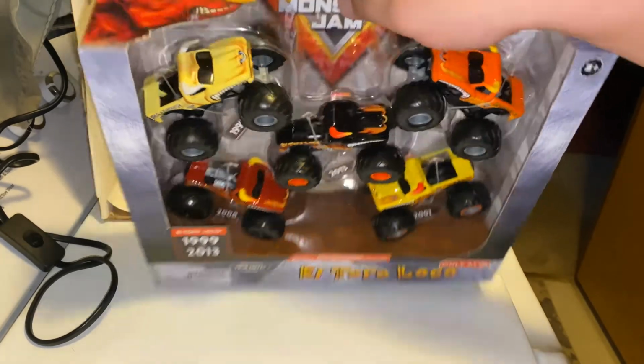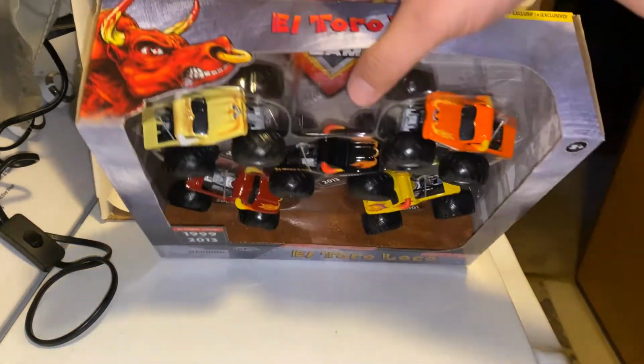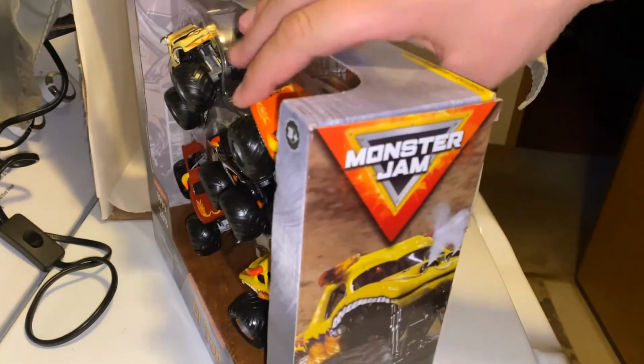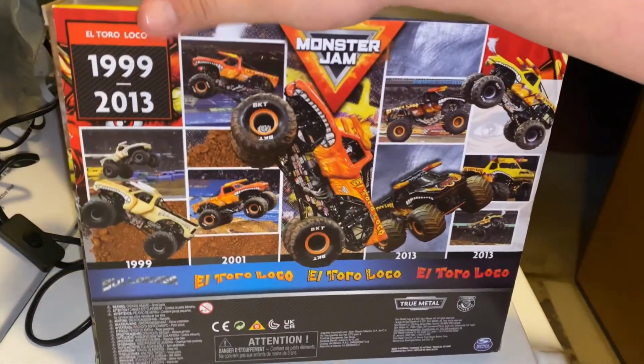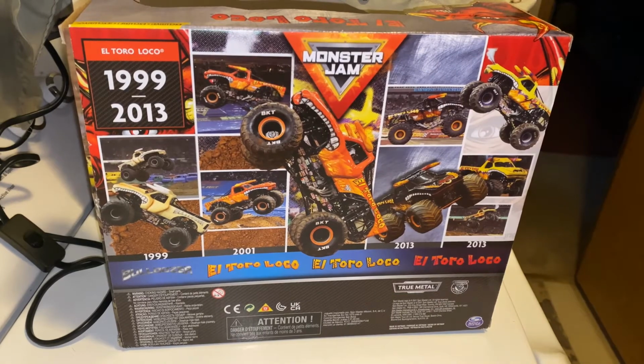But yeah, just want to look over the package one more time. I love the bull. I love what they did right there. That's pretty cool. Looking at the side, you got the 2013 truck. Looking at the back, this celebrates El Toro from 1999 to 2013, which is pretty cool.